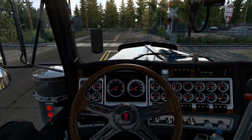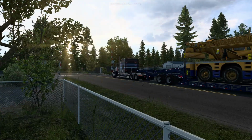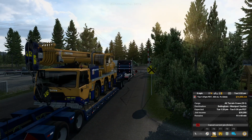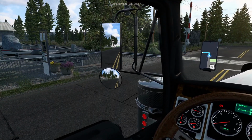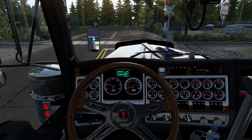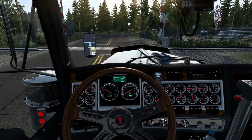Okay, serious this time. So we'll be taking a trip here from Colville, where we are in Washington, to Bellingham with this new all-terrain crane model with 1.41 experimental beta. Yeah, thankfully 1.41 for the most part has been pretty harmless in terms of mod compatibility. So I think we can almost use it with our modded profile already.